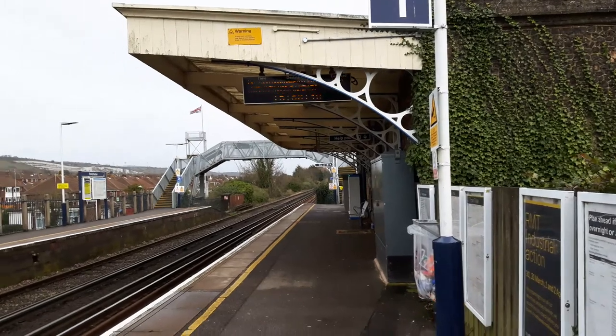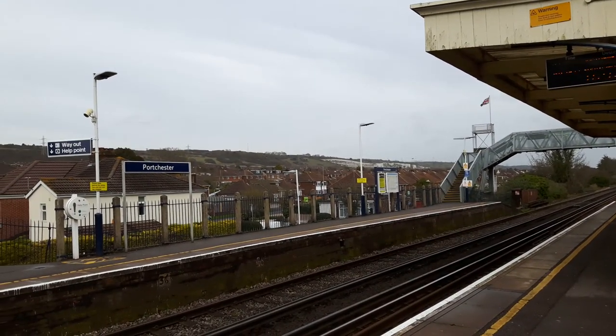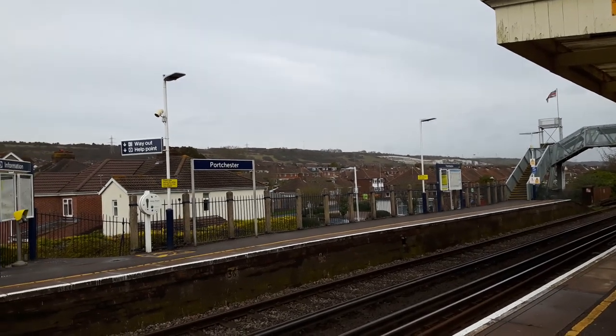Slightly different view around here, probably that's Ports downhill in the distance. The chalk pits.